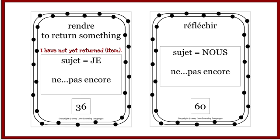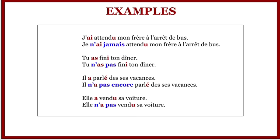And so let me know if you have any questions. Okay. J'ai attendu mon frère à l'arrêt de bus. Now we're making some full sentences here. J'ai attendu, regular RE verb. I waited for my brother at the bus stop, à l'arrêt de bus. D'accord? Now we want to make it negative. Je n'ai jamais attendu mon frère à l'arrêt de bus. I never waited for my brother at the bus stop. Poor kid. I always made him walk by himself.